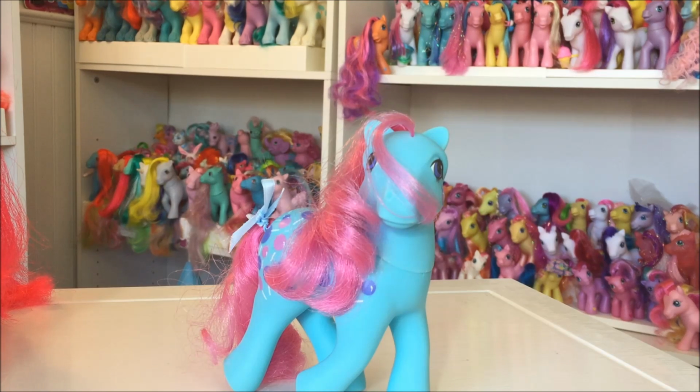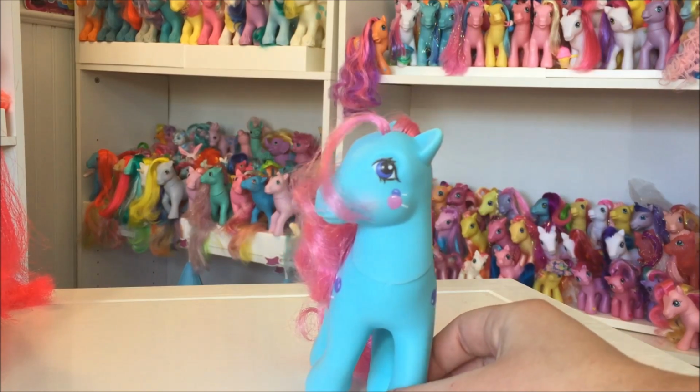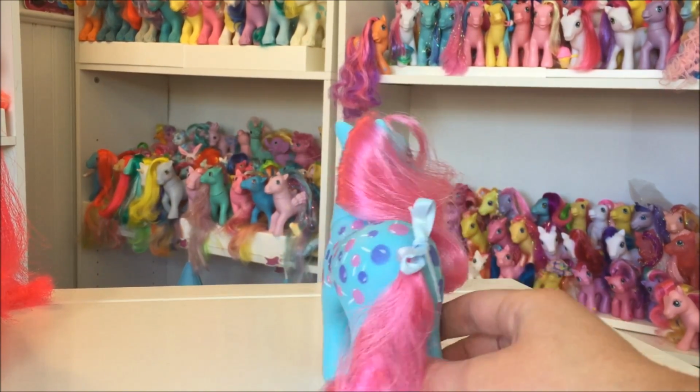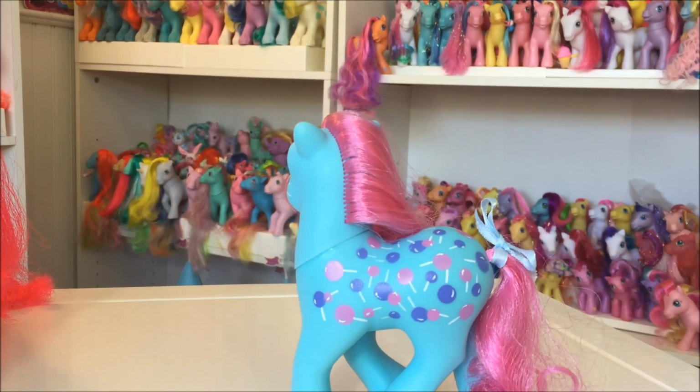And here is Sweet Tooth. She's actually my first Twice as Fancy pony, so she will always have a special place in my heart. I also really love her blue and pink overall theming, and she has lollipops all over her. There's some on her little cheek, and there are some all around her. I also really love her curly, bright pink hair. Look at all those cute little lollipops.